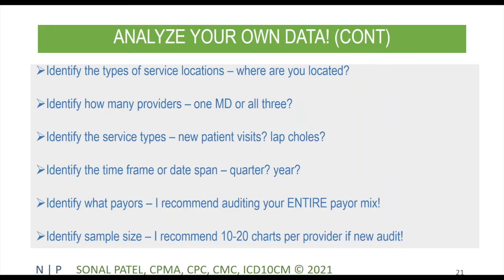So identify the types of service locations. When you want to track and trend for yourself, you want to think about where you are located. Are you just at your office, your place of service 11, or do you also have an office in the outpatient section of the hospital, place of service 22? So identify what service locations you'd like to audit. Then talk about how many providers you would like to audit. Just Dr. Smith with all of his high level 4, 99214 E&Ms, or do you want to do all 3 of your NDs? Identify the service types.